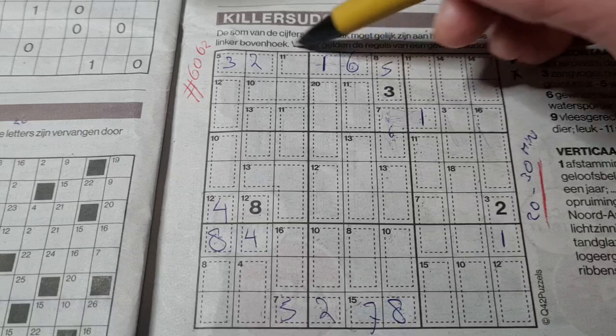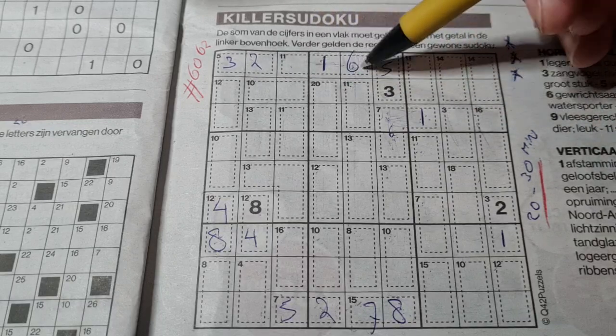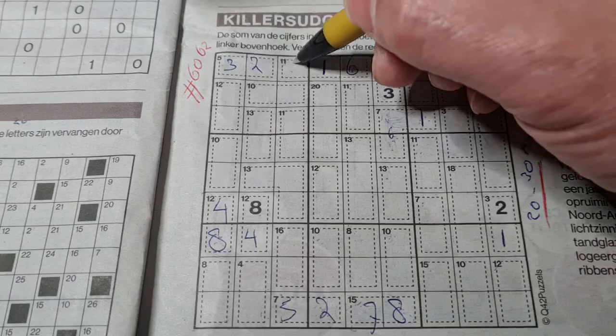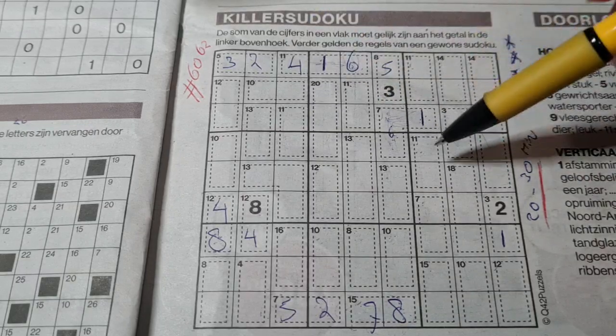Okay. In this triple box of 11, that number should be 1 plus 6 is 7. 7 plus 4 is equal to 11. Alright.